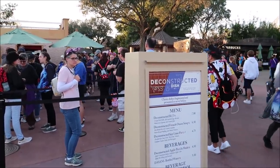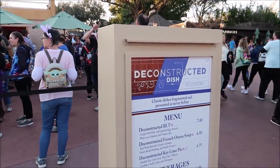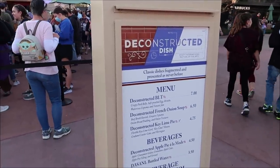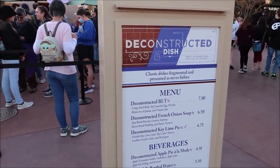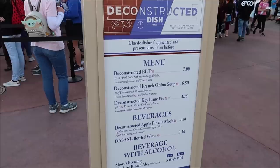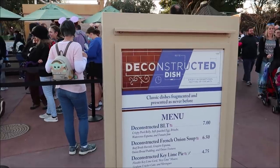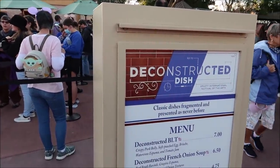Now it's time for our next booth, and it's a festival classic, the deconstructed dish. And there is a couple of new items on the menu. They have a deconstructed key lime pie, a deconstructed French onion soup, a deconstructed BLT, no more deconstructed Reuben. I know that was very popular, and also a deconstructed apple pie drink. So I think we have to do it. This is like a classic. This is a staple for Festival of the Arts.